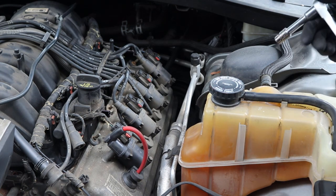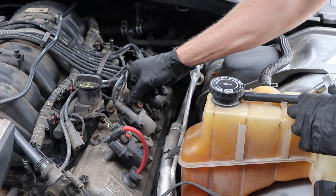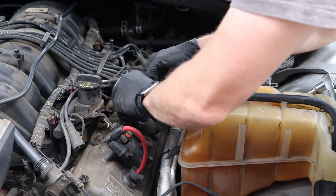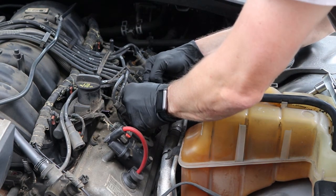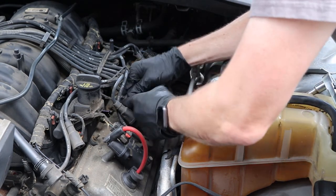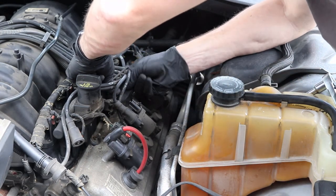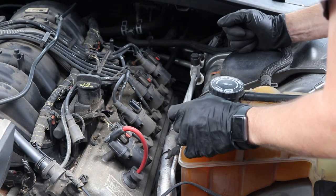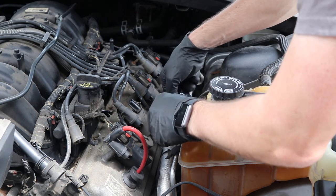You're going to start off by unplugging the coil pack, just a quick flip of this little tab here. Flip the tab, squeeze it on the back, pull it off, pull it out of the way. Right. And then you've got two 10mm bolts on each coil pack.